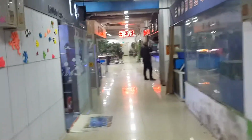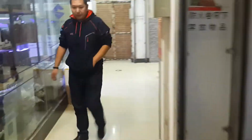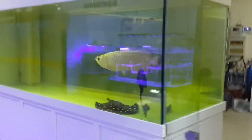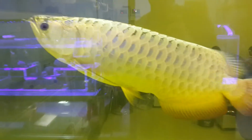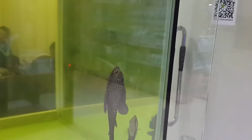Let's see. Nope, not my thing. Over here, they've got koi over there. I don't want koi either. Oh, here we go. This tank's always cool. Big ol' arowana. Hooray. Nice pico.